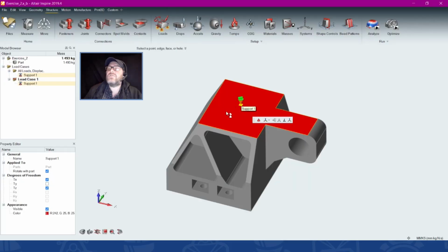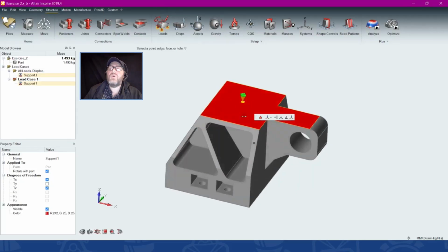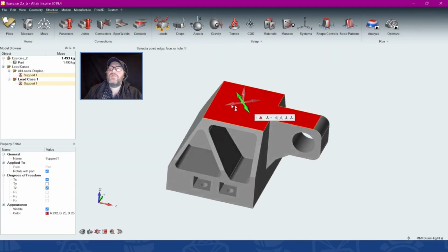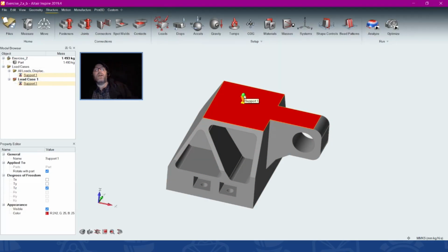If all I want this constraint to do is prevent motion in the Z, the up and down, double click it again, free up the other planar direction. Now I get a caster ball on it, indicating that this is free to move in plane, but not out of plane. And that will be applied to the entirety of that face.